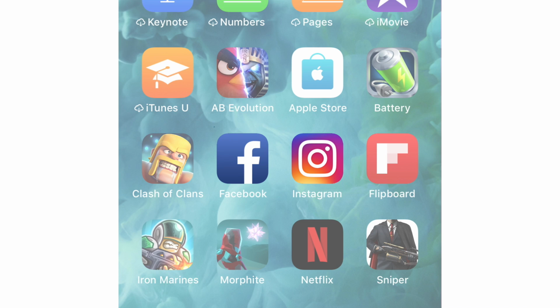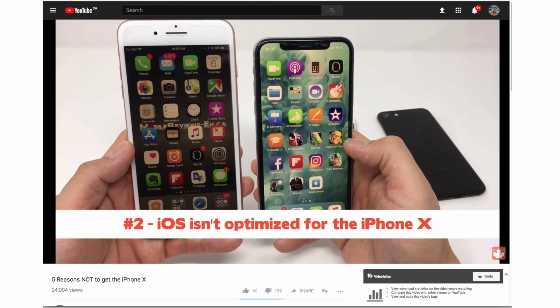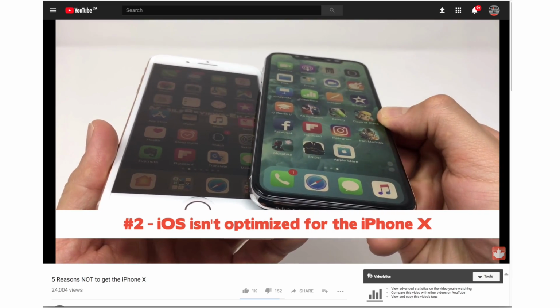So in the next few minutes, I'm gonna go over the details of how the screen size changes between normal apps like Facebook and Instagram. I'll talk about how the app changes for Netflix as well as gaming. And yes, this is basically a detailed version of reason number 2 of why not to get the iPhone X that I released a couple of days ago. So if that's interesting to you, check that out.